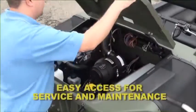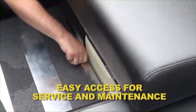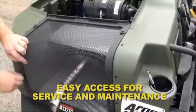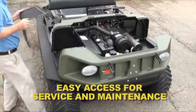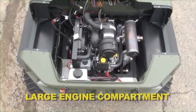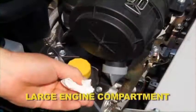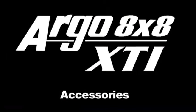Easy access to engine compartment and instrumentation, as well as improved serviceability for all critical components. Screen and other components can easily be removed to facilitate maintenance. Large engine compartment, allowing for quick and easy pre-trip checks of oil and fluid levels.